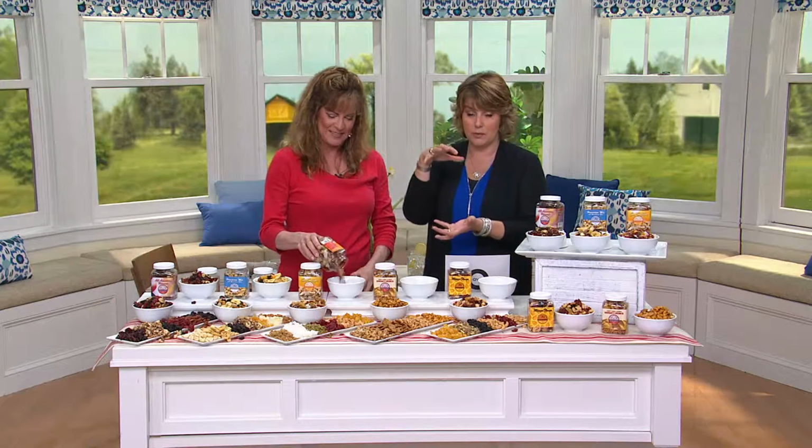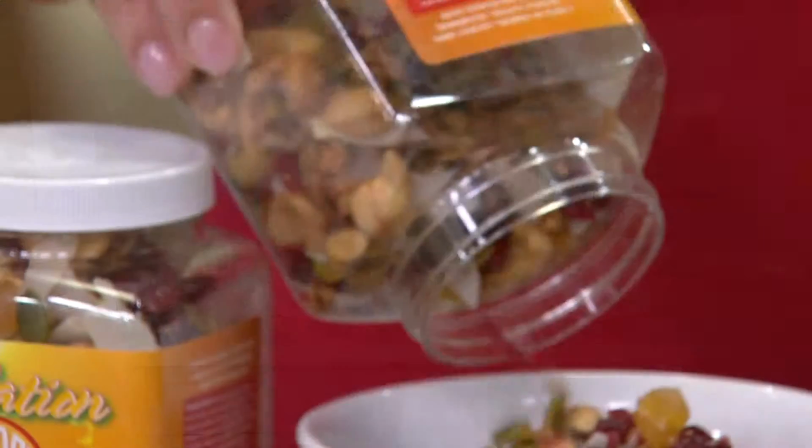It gives you smaller jars, and in different assortments on QVC, you can find all of these flavors in larger jars. Yes, you can. Not all the time, but they are available in larger jars in certain assortments.